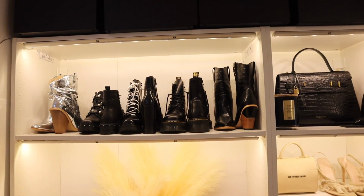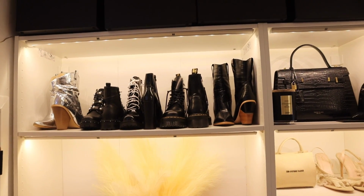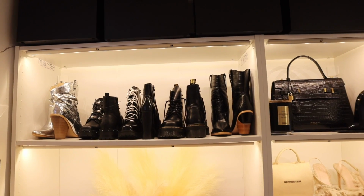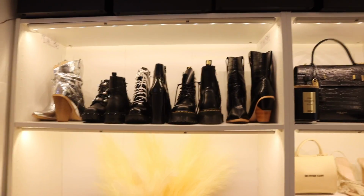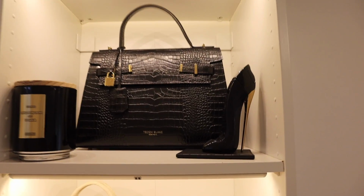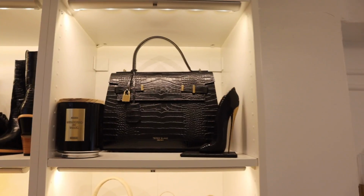These are really just the cute boots that I can showcase, because I do have Uggs. And if you guys know, I live in New York. Uggs do not look cute after one winter, okay? So these are just my little boots and stuff like that. In this little box, I have my Teddy Blake bag. Then I have my Good Girl perfume, as well as my JBW passport cover. This just gave boss woman vibes, and I just loved it.